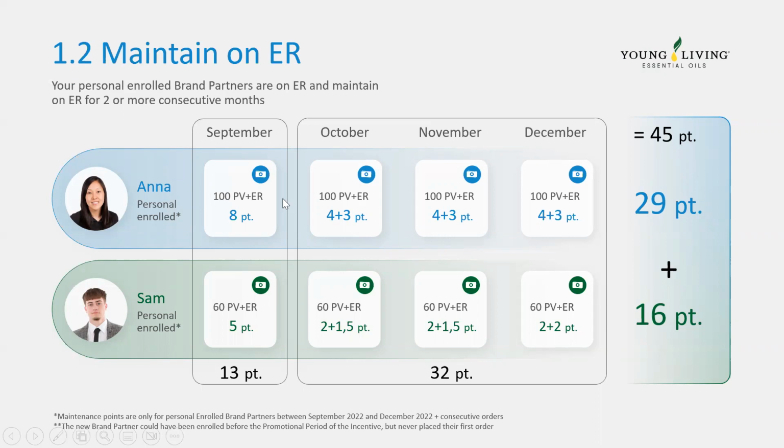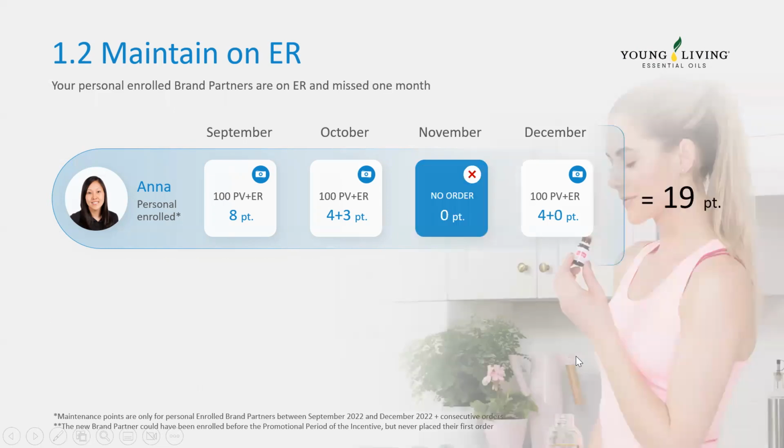So it gives you a great example, because yes, you get points for the order, but also points because it's consecutive. So the additional plus there you can see, so the 4 plus 3 plus 3 plus 3 is because those orders have been placed in consecutive months. And then you can see how clearly that adds up. When it's over 50 PV, but not to 100, you're looking at 1.5 or 2 points for consecutive order placement.